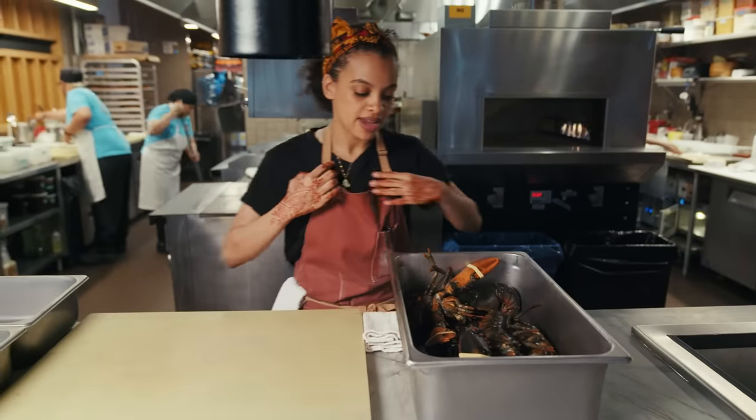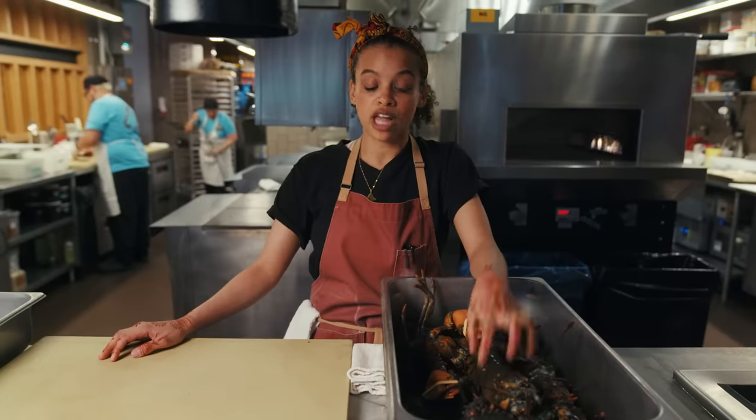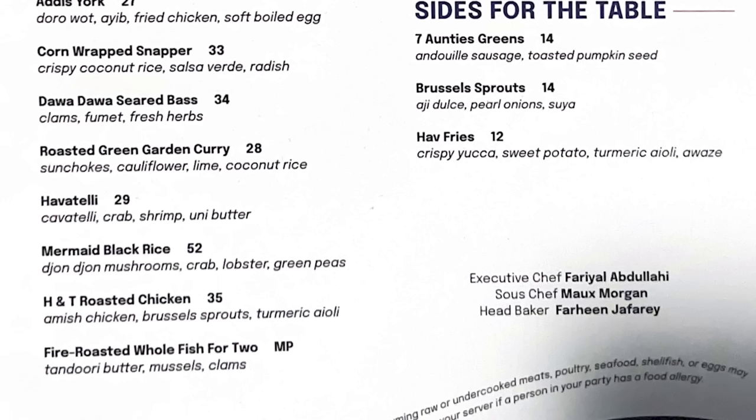Okay, not too bad today. I have about 5 live lobsters that I have to break down. I'll be prepping these lobsters specifically for our mermaid black rice today.